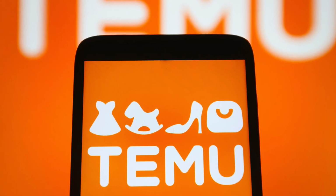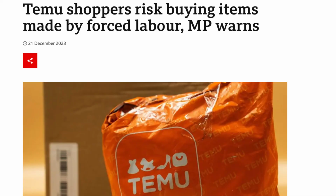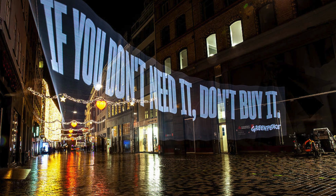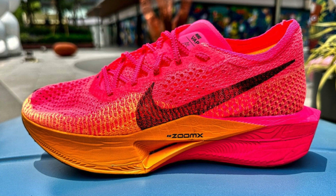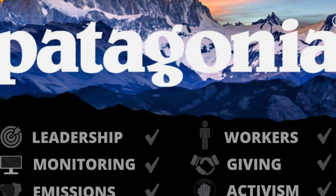So, while TEMU might save you money up front, it's important to weigh the ethical implications. Ask yourself, are you comfortable supporting a company with questionable practices? If that's important to you, it might mean saving up a little longer and investing in brands that align more with your values. Ultimately, the decision is yours. If ethics are a key factor in your purchasing decisions, it might be worth researching the brands you're buying from and considering the impact of your choices. Sometimes spending a bit more isn't just about getting better gear, it's about supporting better practices in the industry.